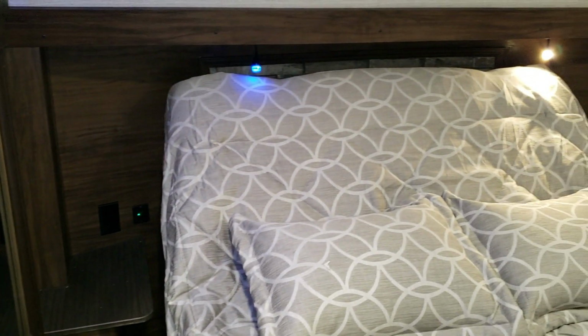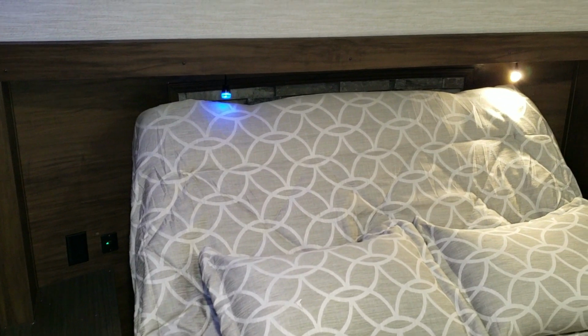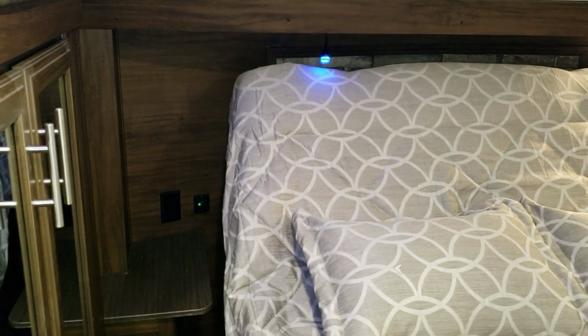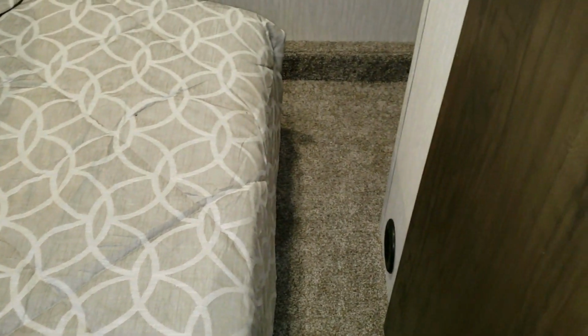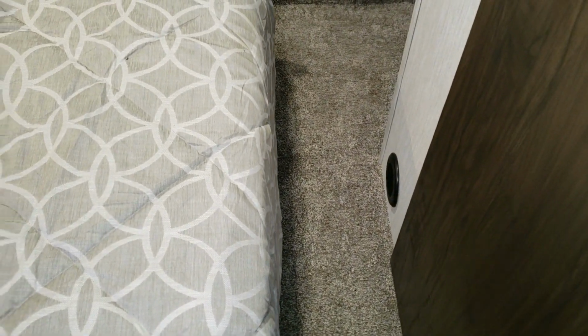Now in the bedroom area here, you have a traditional queen bed, but the bed does actually raise up. There is a button up there to raise and lower the headboard of the bed. And on the left-hand side there, you have USB charger. You also have an electric outlet. Now, when the bed is in up mode, you have more room to maneuver around the bedroom area here.